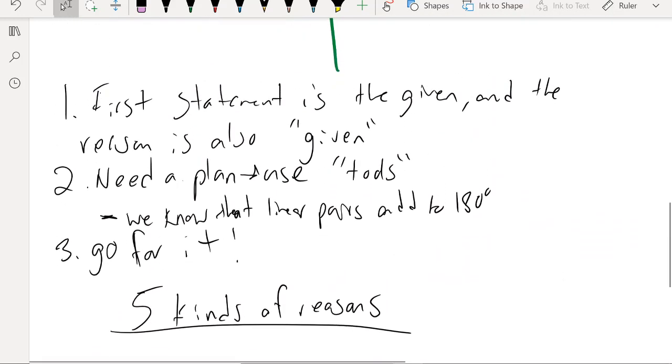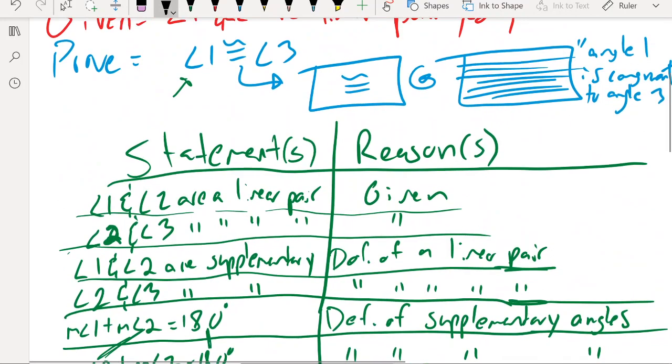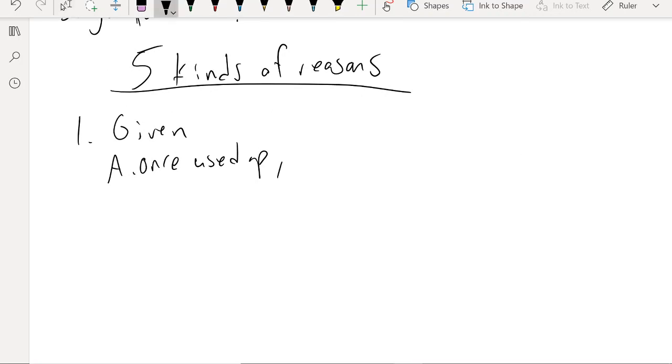And here's the deal, right? We already said what we need to say about given. Given is the first thing you say. After you're done saying everything that's given, you don't use given anymore. So 1, given. This one's really awesome, once it's used up, and I mean used up after you've stated all the givens that are in the problem. In our case, we had 2 givens, and I just stated them both up front to get them out of the way. So once used up, then you're done. Meaning, once you've said all your givens and you've said the reason is given, you don't need to use that one anymore. So really, there's only 4 after that.